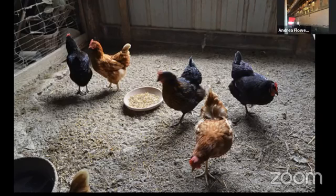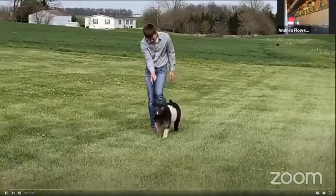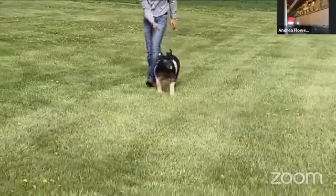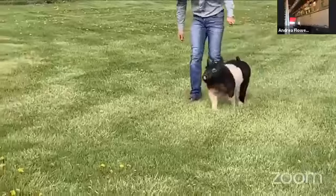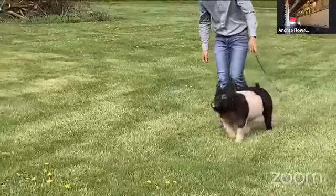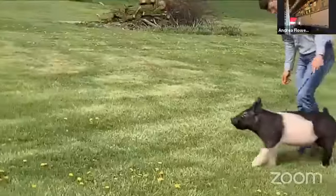You're also going to see a video here showing one of our soybean meal customers. We actually sell soybean meal to him, and what we want to show here is his kids getting the hogs ready to show at the county fair. This is a young pig.